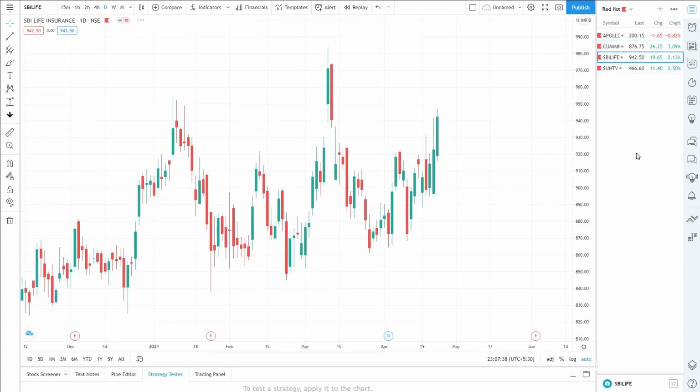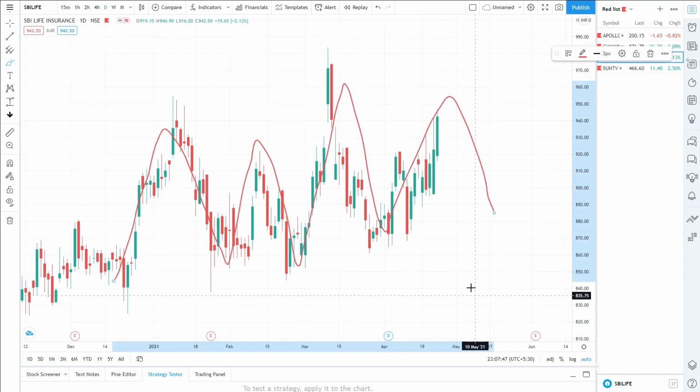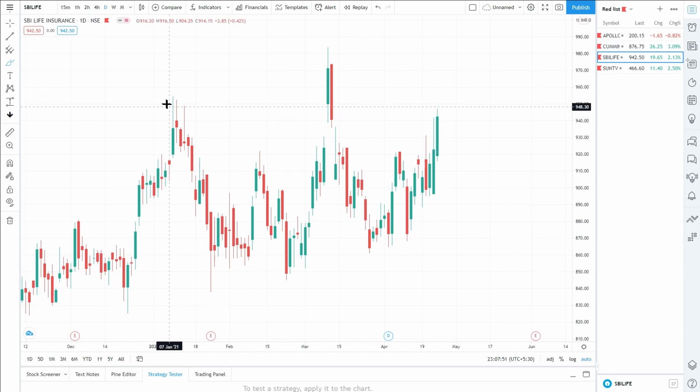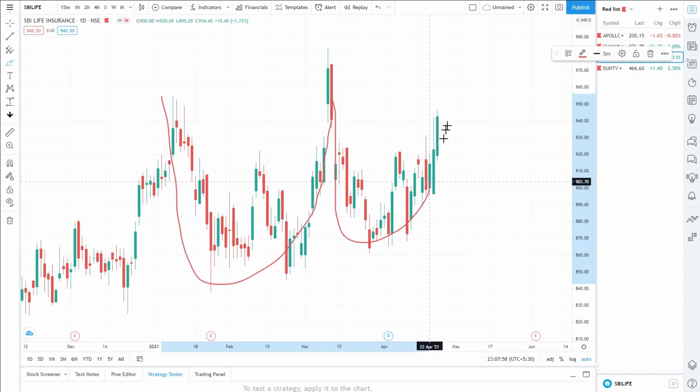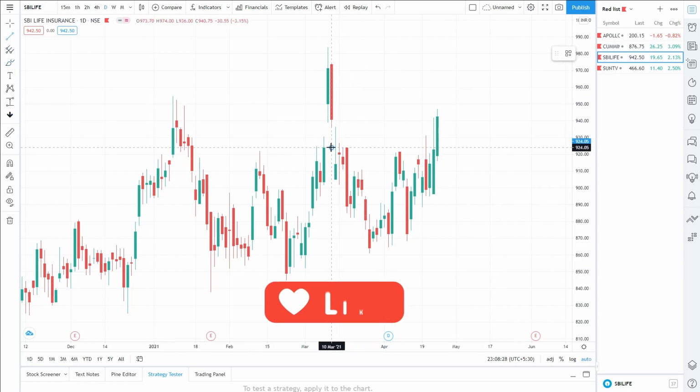Moving on, we have SBI Life. Here, we don't really have a strong trend. All we see is a consolidation. But if you look close enough, you can find a W bottom pattern, which indicates that the price has a potential to go up. And what happened today in SBI Life is that the price broke out above this zone in a strong way.